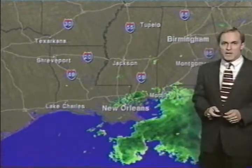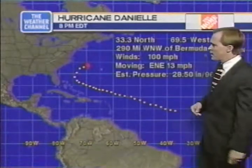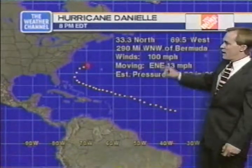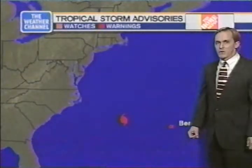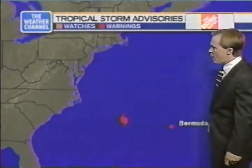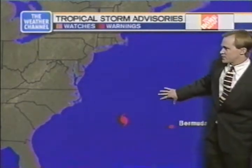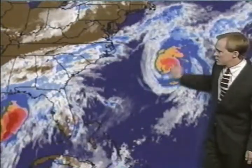Meanwhile, as we switch attention to Hurricane Danielle, not a threat to the East Coast, but it is pulling away. Still some high surf to deal with. Winds of 100 miles an hour, so it's still a fairly potent storm. And we do have tropical storm watches out for Bermuda, although we're pretty confident it's going to continue moving in this direction and not be a real threat. There it is, spinning away. As it moves out, we can see the periphery of Earl.